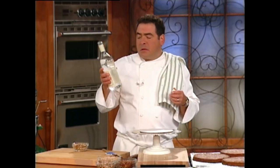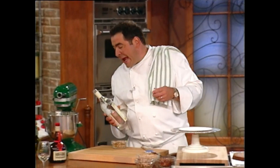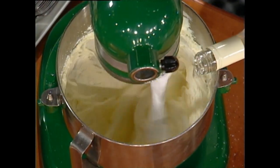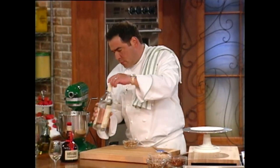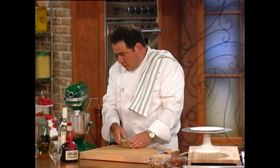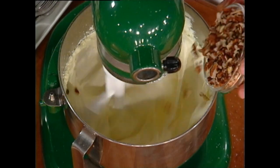This seemed very interesting to me because it was vanilla flavored. So we'll just add just a touch in here. Not too much, it'll get too soft. And then what I do is I add some pecans.